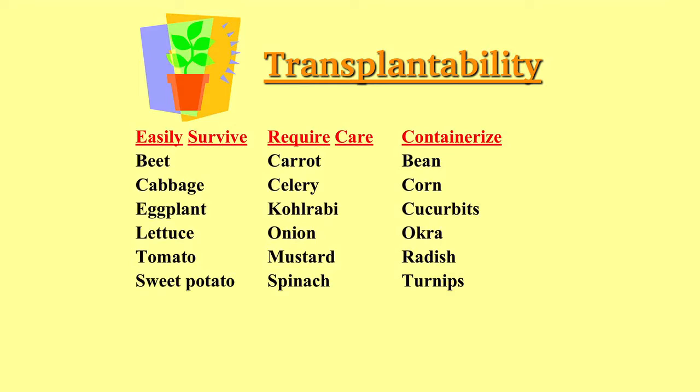So transplantability rating. This is how well the plant goes from the container, removed from the container, and how well it transplants into your garden. Some plants prefer to be seeded directly where they're going to grow for the rest of their life, where others really don't care. Those that easily survive, which means you don't have to take much care moving them from their original container into your garden, include beets, cabbage, eggplant, lettuce, tomatoes, sweet potatoes.